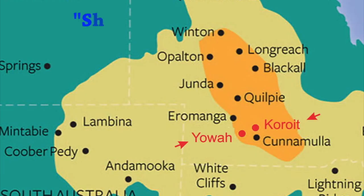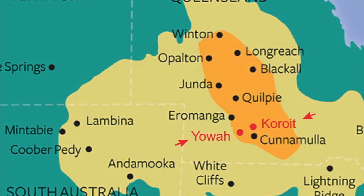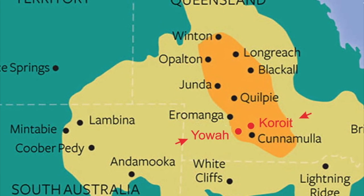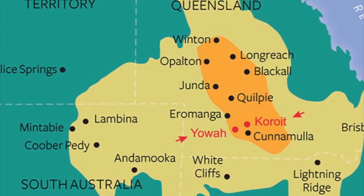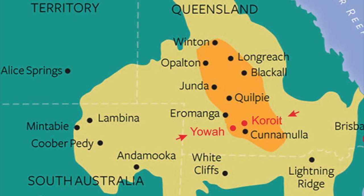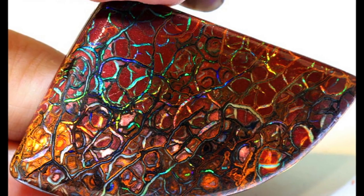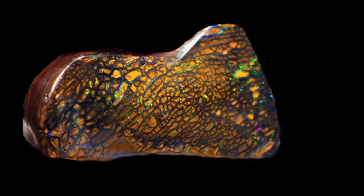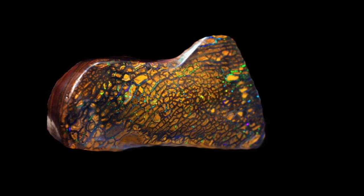What I call short seam Boulder Opal has very short, narrow seams. Most so-called short seam Boulder Opal comes from Koroit and Yowah. And this type of opal gets its name from its source, Koroit and Yowah opal. I deal mostly with Koroit opal. This is Koroit opal with short seams of colorful opal. Here's another nice example. Very short seams.